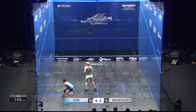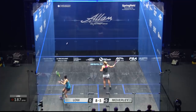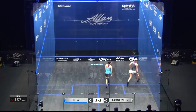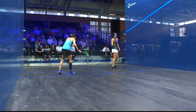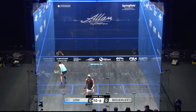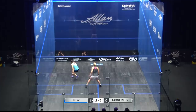Nice touch from Moverley. Is one of her main weapons, the volley through the middle of the court. Hand out 9-5. Still four game balls for Low. Six game to Low. Low thundering that return into the tin in the corners at the front and at the back. You have to really sink in to be able to use your body in the shot. And there's been a couple of times where she's hit errors. It's just not quite got into the legs enough.